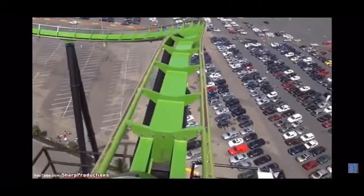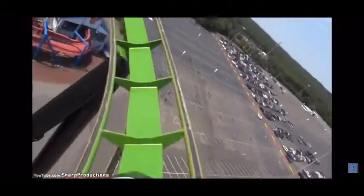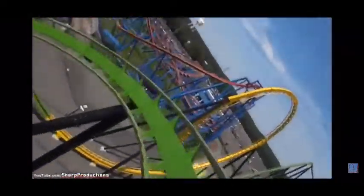My bad. But here we come over to the lift hill, and you kind of go into this pre-drop here, and then you go down the main drop, which isn't very good, but it's just okay. Then you go into this vertical loop, which is kind of painful for your legs, and then you go into this dive loop right here, or half loop, and this part is probably one of the roughest parts of the ride, this turnaround right here.